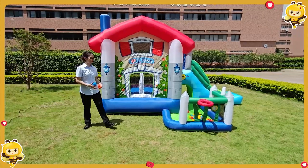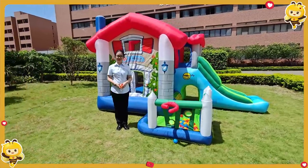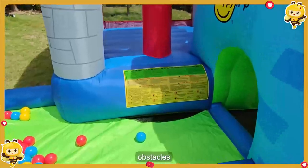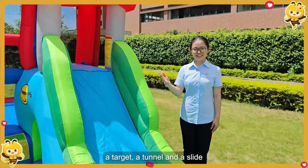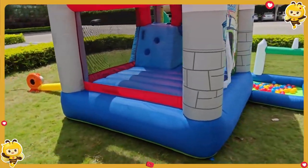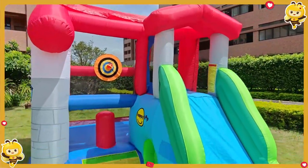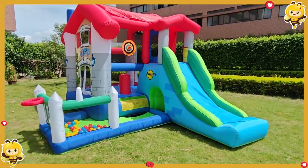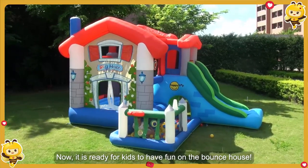It has a bouncer, ball pit with 30 plastic balls, basketball hoop, obstacles, target, tunnel, and slide. Now, it is ready for kids to have fun on the bounce house.